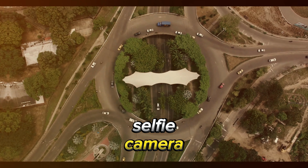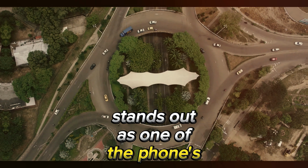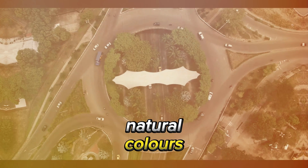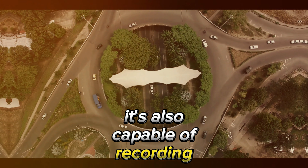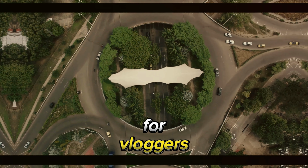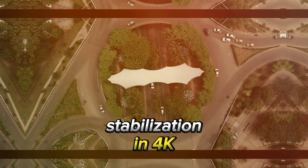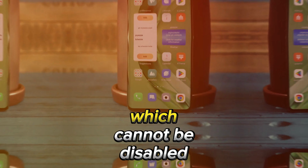Selfie camera. The 50-megapixel selfie camera stands out as one of the phone's highlights. It produces sharp and detailed photos with natural colors and appealing skin tones. It's also capable of recording high-quality 4K videos, making it a suitable choice for vloggers. However, there's no electronic stabilization in 4K, and recording at 60 frames per second enables skin smoothing, which cannot be disabled.